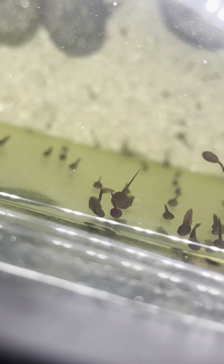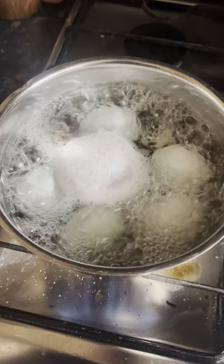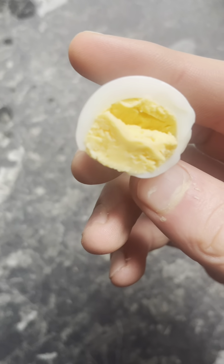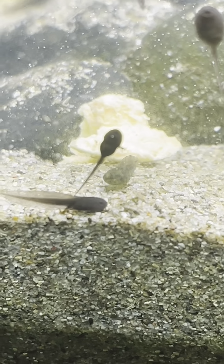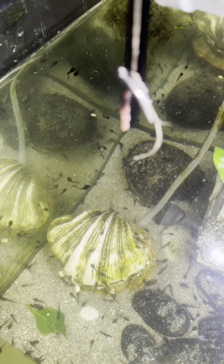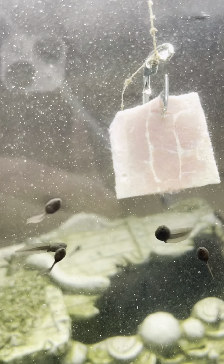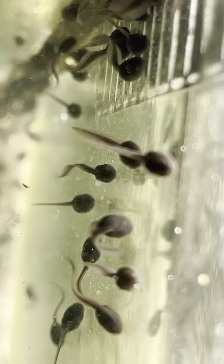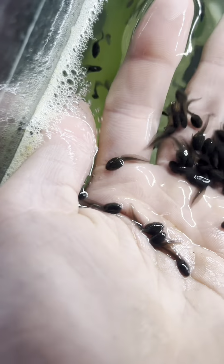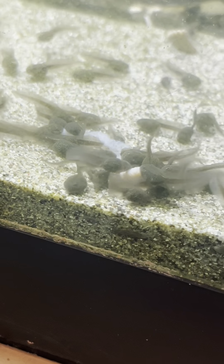Because they loved eating off the glass, I thought they would like some real foods. So I boiled them some eggs. And they showed absolutely no interest at all. I even tried many things like worms and meat, but they didn't show any interest. They just liked the algae on the glass for now. I waited a few more days until they got a little bigger. I fed them, and they actually became a lot more interested in food.